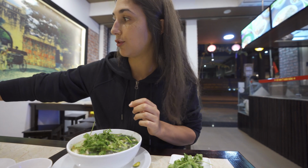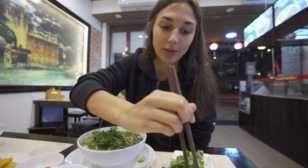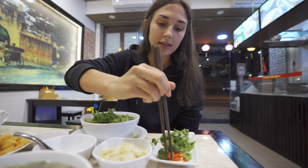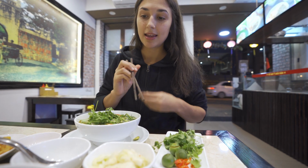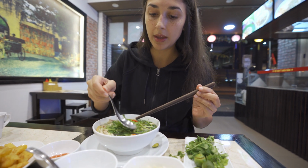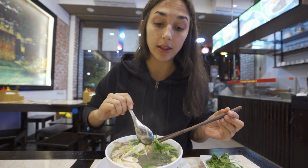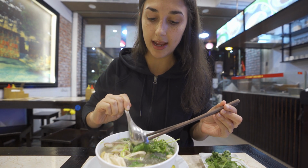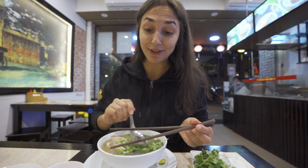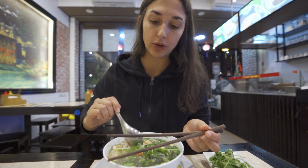I don't want to touch those peppers with my hands. Because I don't like super spicy stuff, I usually just put a couple in here, and then mix it all up really well. In the soup itself, aside from the chicken, the rice noodles and the lotus seeds, there's also some other herbs and onions. The broth is really good, really savory, and it's piping hot when it first comes out, so you have to give it a second to cool down.